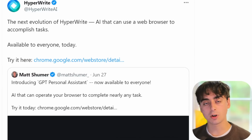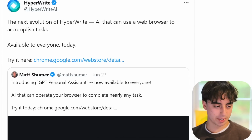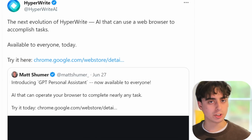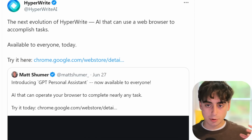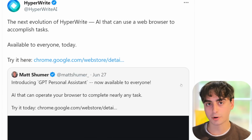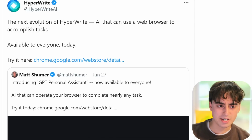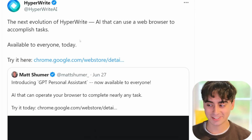So, viewers, this is all coming from HyperWrite AI. And this is essentially a company that has built in the capabilities of these brand new GPT models, these AI language models, into your web browser. That's really their thing. And mostly it was just for like writing in Google Docs and stuff like that. Nothing too crazy. But this takes it a step further. As you can see, they say it's the next evolution of HyperWrite AI that can use a web browser to accomplish tasks. Yes, viewers, this is exciting.